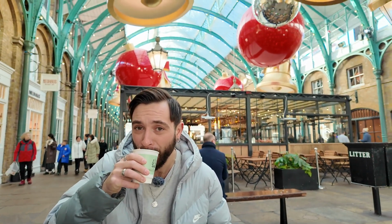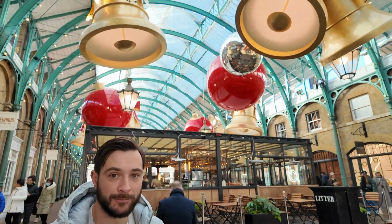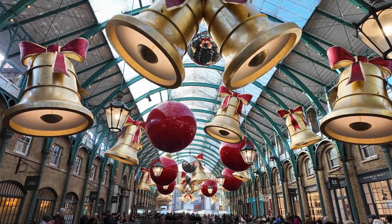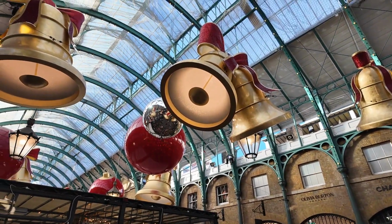Look at this. Ding dong. You've got some massive bells and some massive balls, a massive disco ball right behind you. Let's talk about them balls. These decorations actually in Covent Garden are new since the last time we were here, and I'm impressed. I like them. I think they look really cool.